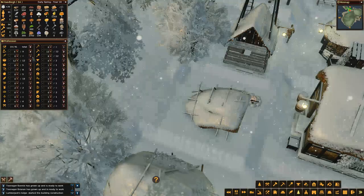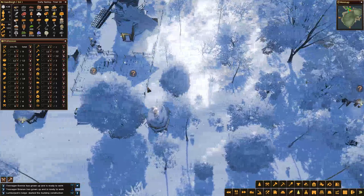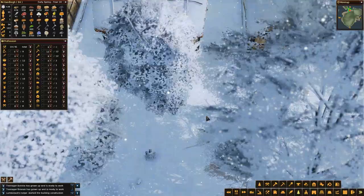And teenagers are grown up. Hooray. So we'll get that built up there. That will help. Early spring. Temps are coming up. Okay, we've got fields allocated. We've got lots of wheat being turned in. So now, we're working on the parts for the ship. The next step is going to be bakeries. So we've got to have bakers and bakeries.